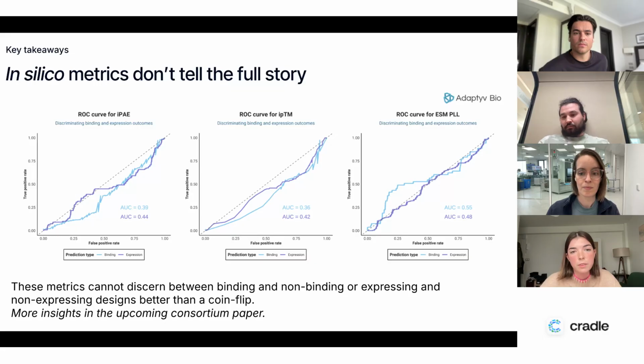So whether or not these metrics could be used as binary labels. And the short answer is no. When plotting the ROC curves and computing the area under the curve, we see that most values range in the 0.5 region. And this basically means that these metrics are not better than a random classifier. So again, these metrics can't tell us better if a sequence will bind or not bind, or express or not express, better than a coin flip.